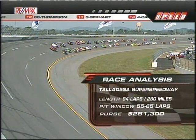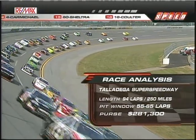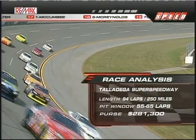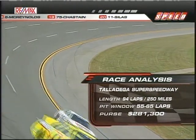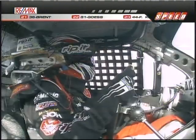Take a look at our race analysis. We're going 94 laps, 250 miles. As you can see, the pit window is from 55 to 65 laps. That means these guys can run the majority of this race on one pit stop. So we may see guys come in around lap 30, lap 40 and say, hey, that's all for me. They said the tires are really, really good, no issues there. Hoosier's been bringing good tires, and it would be almost for sure the winner is going to do this on one pit stop, I believe.